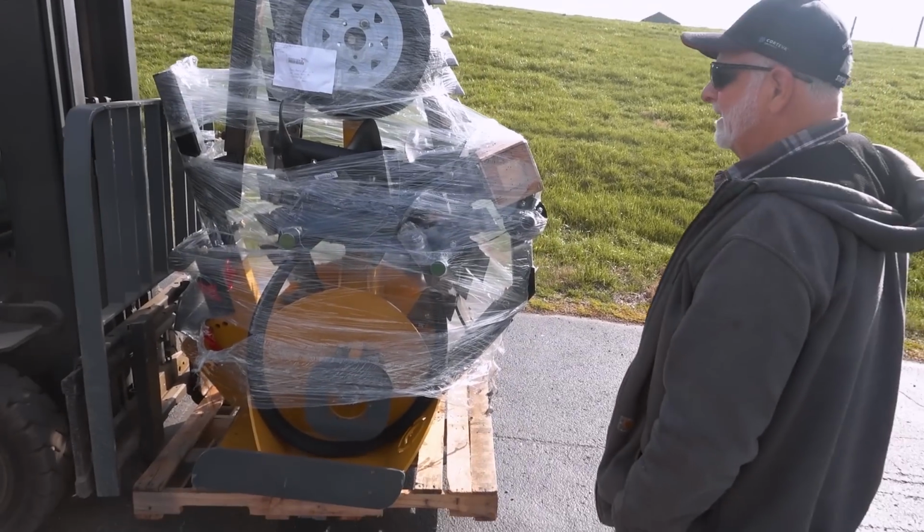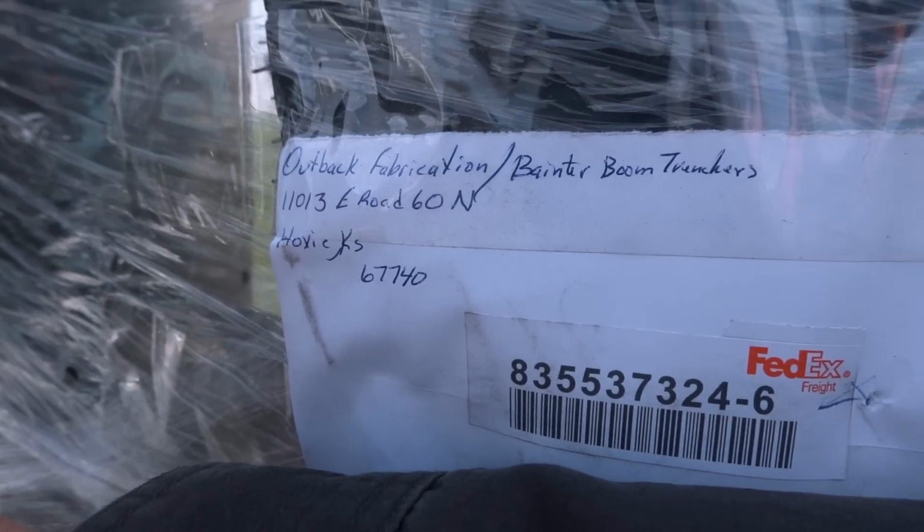So this is a Boehner boom trencher. It goes on a skid steer, and you can drive your skid steer forward. That was really appealing to us. We have quite a bit of trenching work to do with some of the construction projects we've got going on. Like my house, I've got a 4,000 foot water line I've got to run. I've got 2,000 feet of electric line underground I've got to run. In the new shop, lots of conduit to run, lots of water lines to run there.